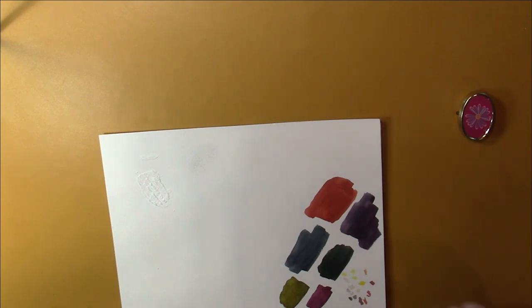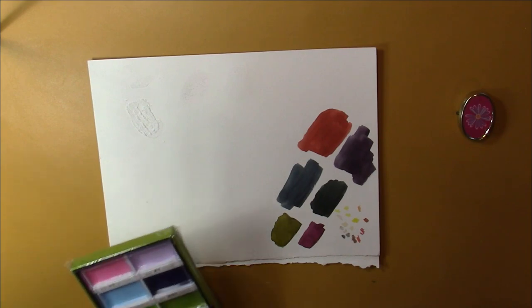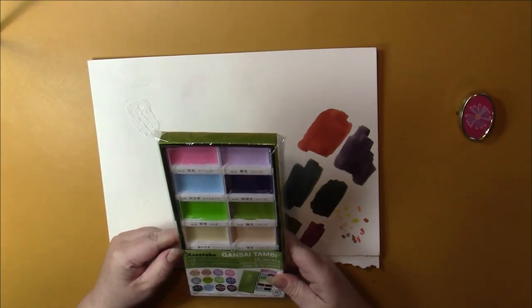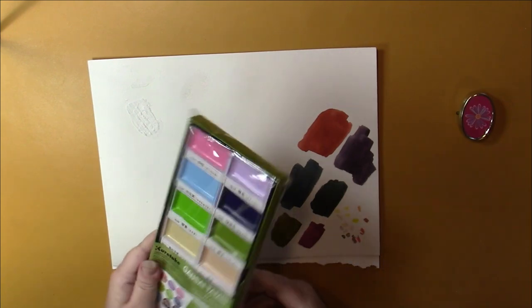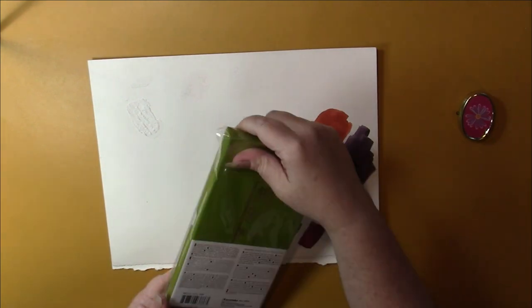There to dry. Get this out because I got one more. I kind of went crazy and got myself all the Ganzai that I didn't have. So this is, does it have a year on it? I can't remember if it came out in 21 or 22. I mean 20. Is it dated?